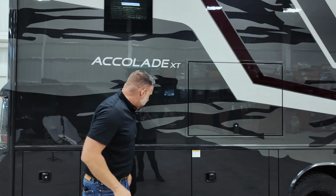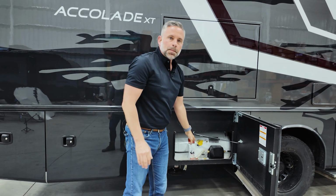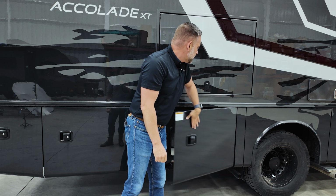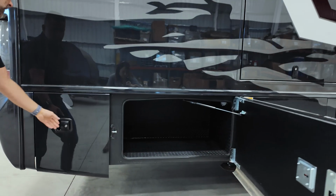Coming back to the coach, in this compartment, you will notice our onboard propane tank. On our website, we have all the specs of what these are. And then coming back, we've got another storage compartment. There again, a very large one.